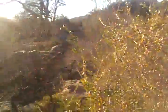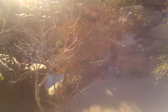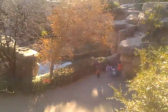Now the big rocky area out in front of us, just beyond the trees, is the home to our mandrill. You can kind of see the mandrill on the right side of the habitat. He's the one with a big colorful face. Mandrills are the world's largest species of monkey. The male mandrill can grow to just over 100 pounds. He's about twice as big as the female.